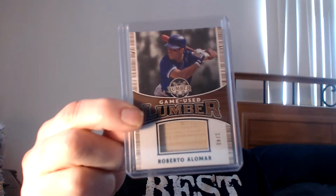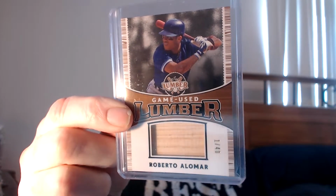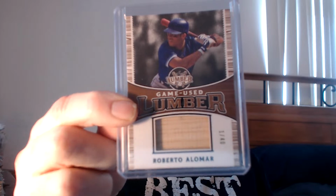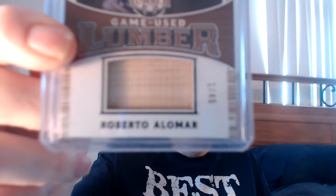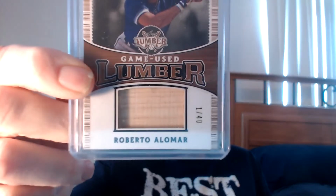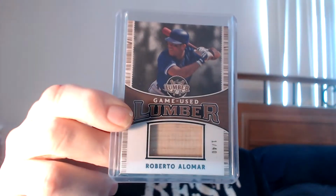And because Space Warp 4 won more teams than anyone else, we'll be taking this jumbo game used bat of Hall of Fame, I'm pretty sure he's Hall of Fame, Roberto Alomar. Looks like he's in his Toronto Blue Jays jersey there. He played for several different teams. As you can see, they only made 40 of these. And of course, this is number 1 of 40, and it doesn't want to focus. Anyways, it's a little hard to see, but it is 1 of 40. Now you just need the other 39 to get the complete set.